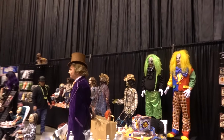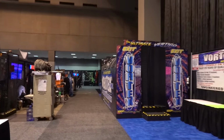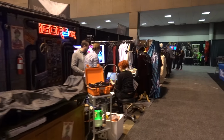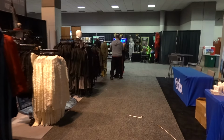Hey, look at this. It's Willy Wonka. I'm just gonna walk through. There's a vortex tunnel. I'm gonna walk through, and if there's anything I miss, we'll just catch it before the battery goes dead. Now the battery might go dead while I'm talking, and that's just, it is what it is.